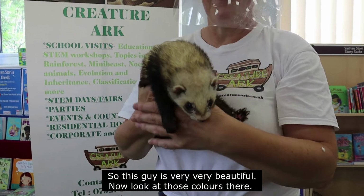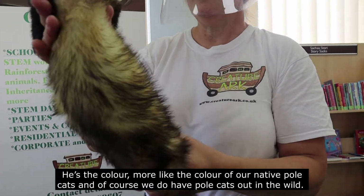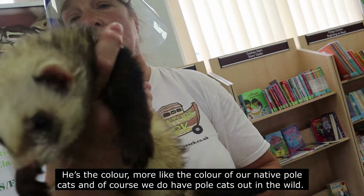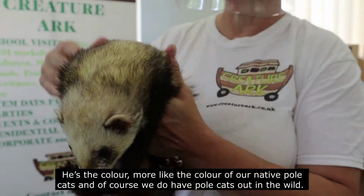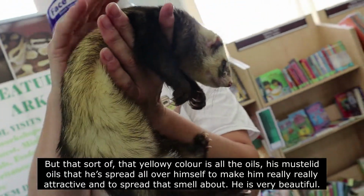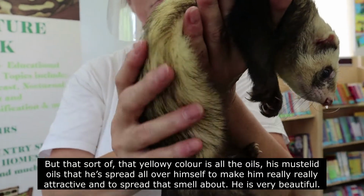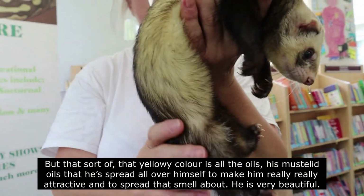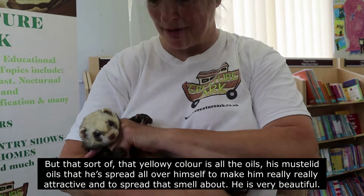So this guy is very, very beautiful. Now look at those colours there. He's more the colour of our native polecats, and of course we do have polecats out in the wild. But that yellowy colour is all the oils, his mustelid oils that he's spread all over himself to make him really, really attractive and to spread that smell about.